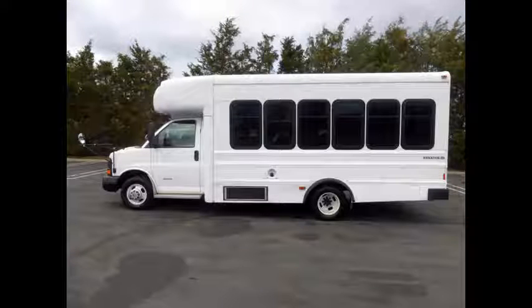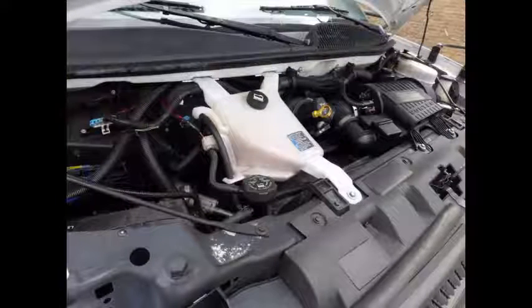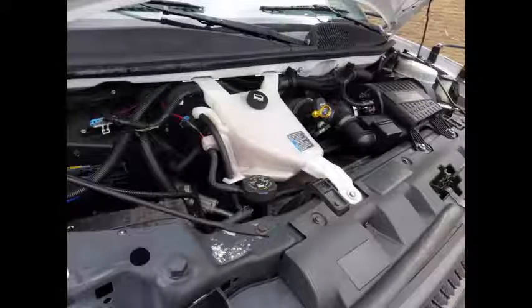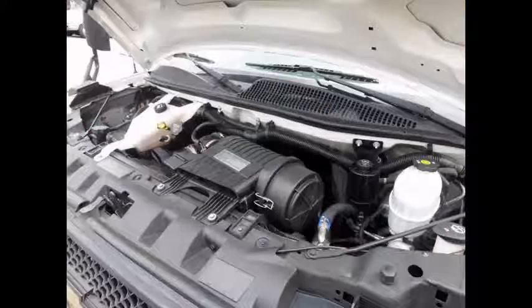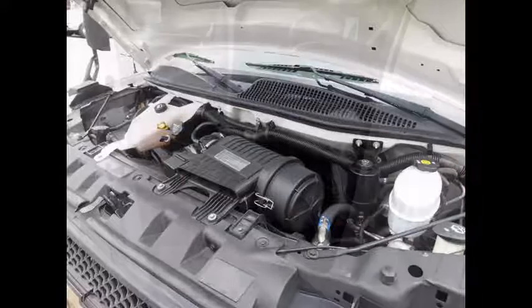Perfect for tours, charters, commuter shuttle service, church, adults, airport transfers, school, college sports teams, casino runs, wedding parties and much more. It has 6-liter Vortec V8 gas engine and 4-speed automatic transmission with overdrive. All other mechanical functions are in excellent working condition and all fluids have been checked and changed as needed.